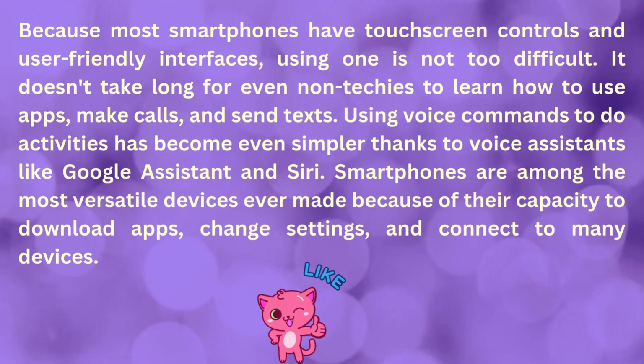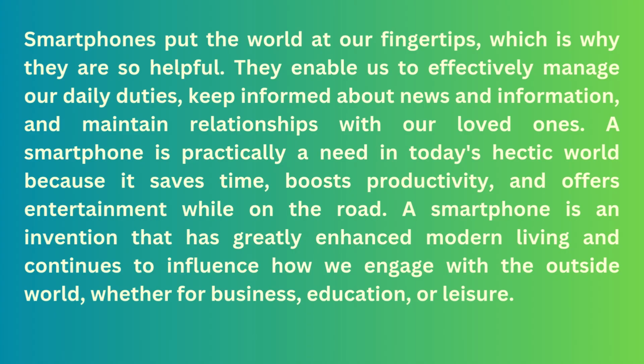Smartphones are among the most versatile devices ever made because of their capacity to download apps, change settings, and connect to many devices. Smartphones put the world at our fingertips, which is why they are so helpful.